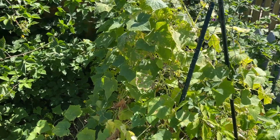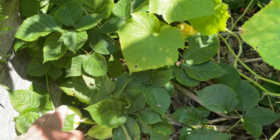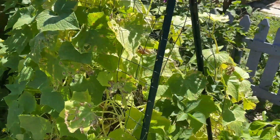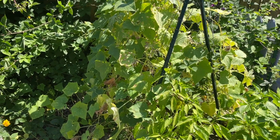Cucumbers were pointless. They really did not bear fruit. And when they did, they were odd shapes like this, small and squat. I think next year I will plant one cucumber plant and treat it really nicely.